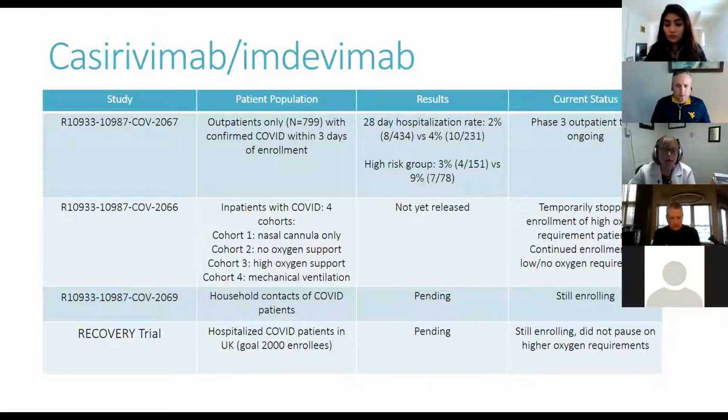Their third trial is similar to what we saw with Bamlanivimab in the nursing home, but this was in households, looking at prophylaxis with household contacts of COVID patients. So if I administer this to those who are in the same house with someone who did test positive, before they test positive, can I block their acquisition of disease, or at least their severity of disease? That's still enrolling. They've been enrolling since July, but we have not yet seen the data from that trial.